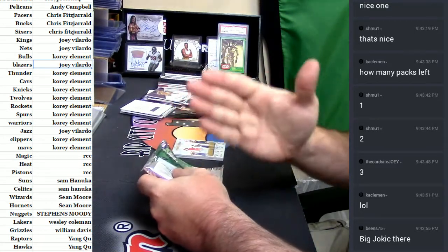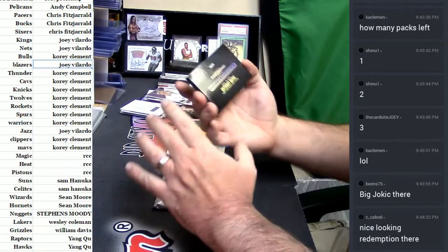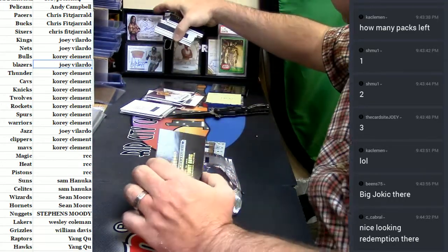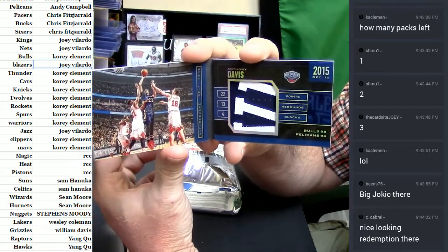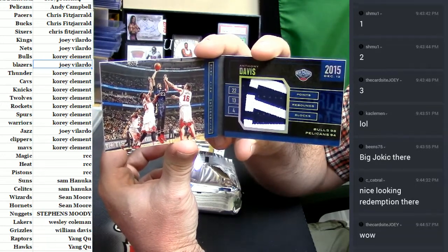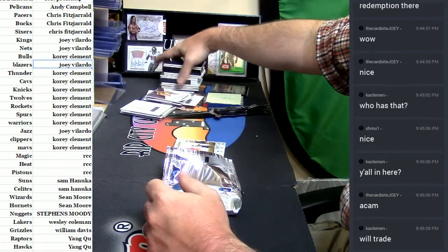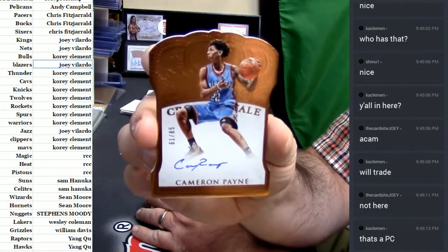Again, if it were to be prime, say even one of one, could be extra special. Well, 15 out of 25 from December 12th, 2015. You're starting a rainbow, folks. Starting a rainbow. Anthony Davis. Two colors. Same book as before, just prime this time. For the Hornets. And 61 out of 85, Cameron Payne.